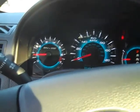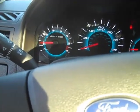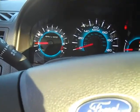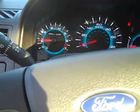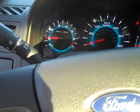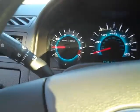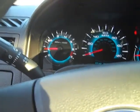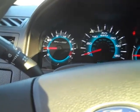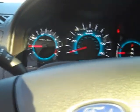The 2012 is the last year for this style of Fusion. Ford will introduce an all-new Fusion this fall, so you may want to wait. But the 2012 is a very good value, and Ford is starting to discount them to make way for the new one, so you could find a great deal. All in all, a very good car for everyday use.